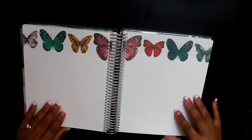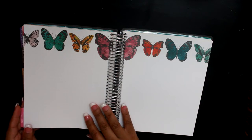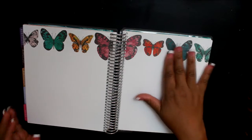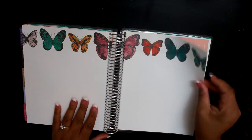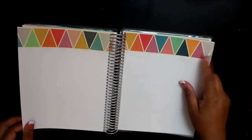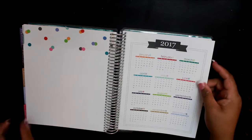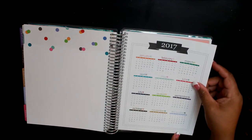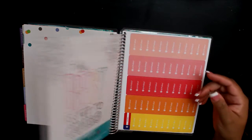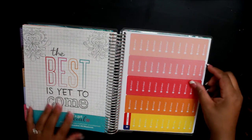I'm not a fan of the butterflies. Everything looks like real soft, and then it's like someone just took a stamp and put these on there. That's okay, it's just paper. It's nothing big, but see, I like this. And then there's this 2017 calendar. And this is the best is yet to come.